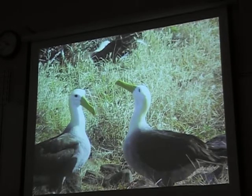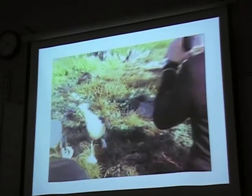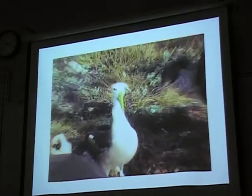These albatross are funny birds. So you're very lucky to be able to go to these islands. Well, anybody can pay to go. Yeah, you're just lucky. Here's the albatross. They come right up to you.